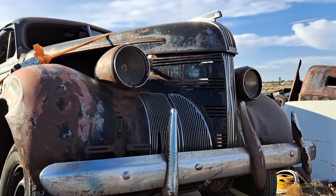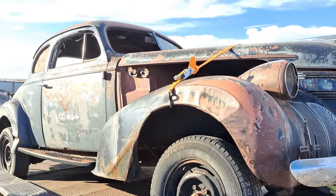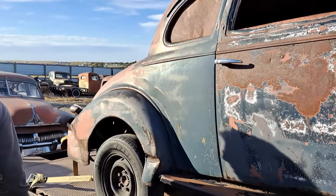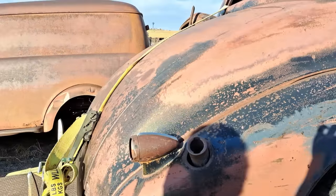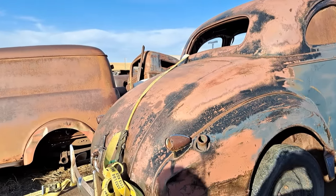37 would be the first all steel. You get back to 36, they start getting full of wood. So this is a good car. It's really solid, you know, a little rust in the door, nice straight running boards. It's even got the mohawk on the taillights. Got a nice trunk lid. So that's just a good car, make a good gasser, a street rod. So that's the deal with that one.